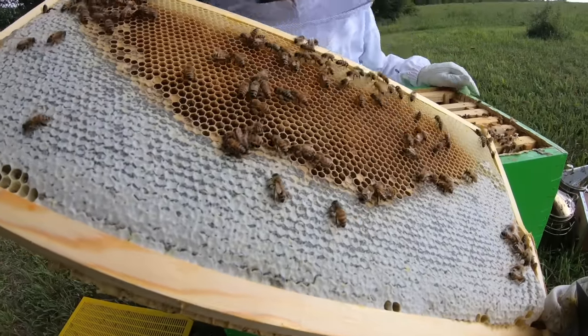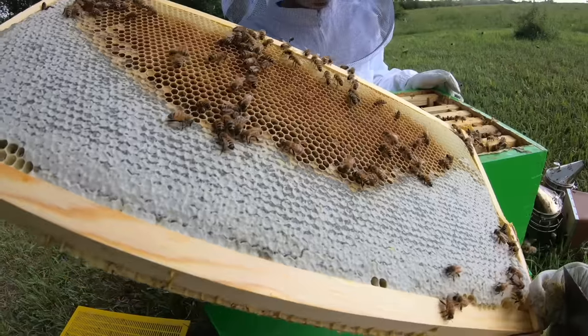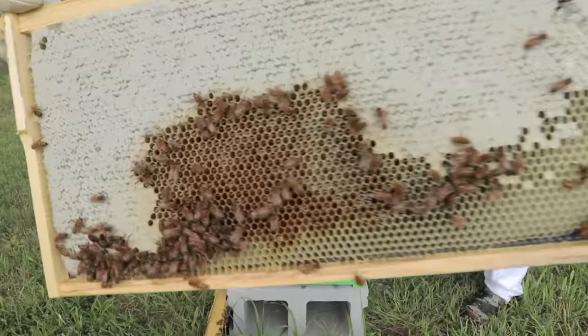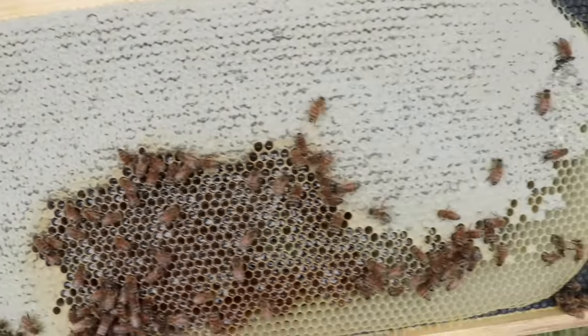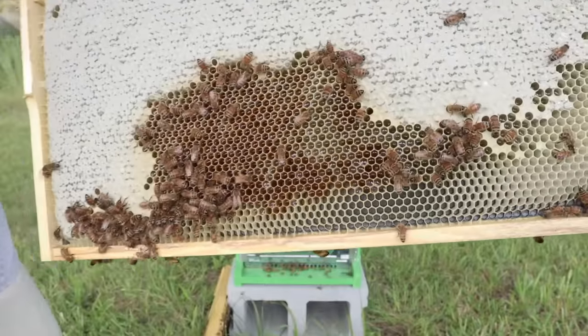Okay, let's see what you say. This is all honey, it's just not capped yet. It's about half capped. It's looking really good. Okay, let's look at this last one. This frame is so close to being done, but the other side, not much to it. I don't know if it's worth taking it just for that one.